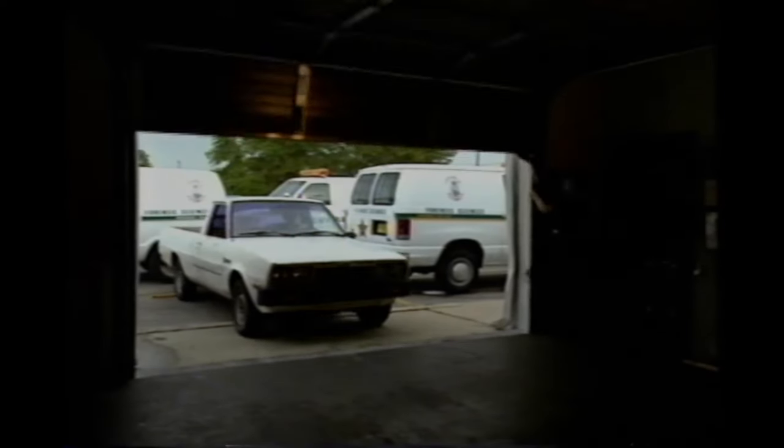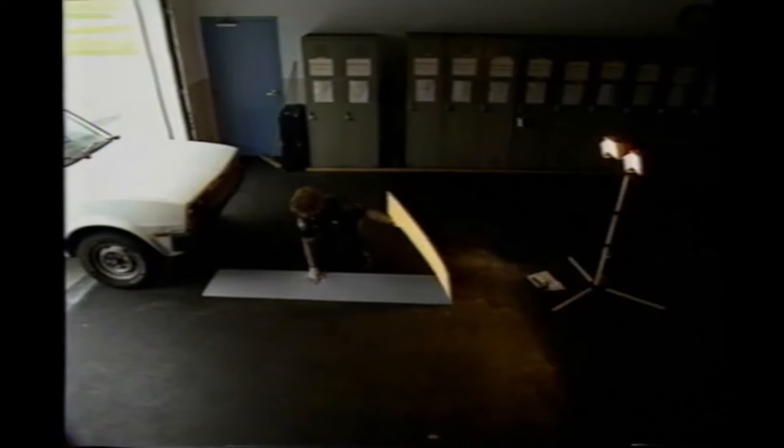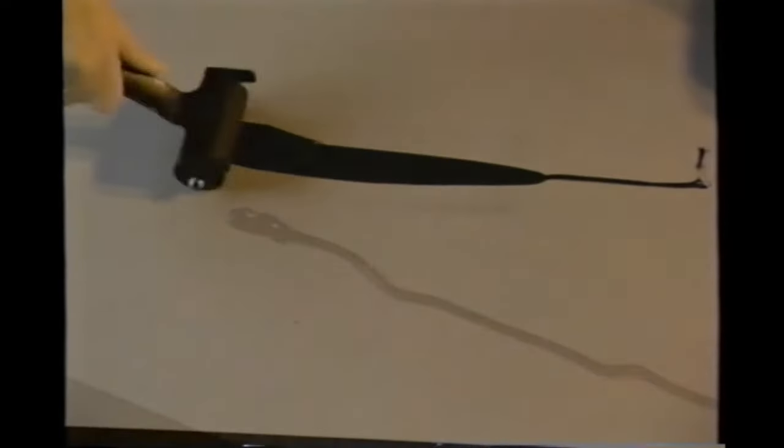At a police garage, detectives prepare to make an ink print of the tread patterns on Howard's tires, now mounted on a similar vehicle. A long strip of cardboard is used as an ink pad. The ink is the same kind used for fingerprints.